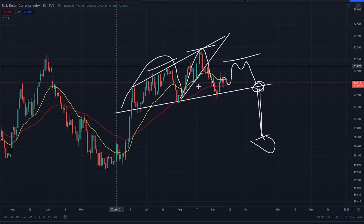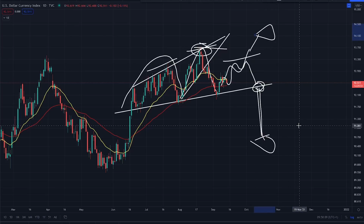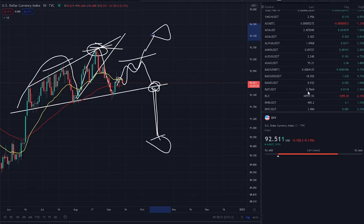But to invalidate this particular structure, all we have to do is break this high. If we start to come up and break this high in the DXY, you're looking at a bear market confirmation for Bitcoin and crypto, in my opinion, and with that you're going to see Bitcoin break down, roll over and lose that 28,800 low for Bitcoin. So this is what I'm looking at. I will remind you about this every day.